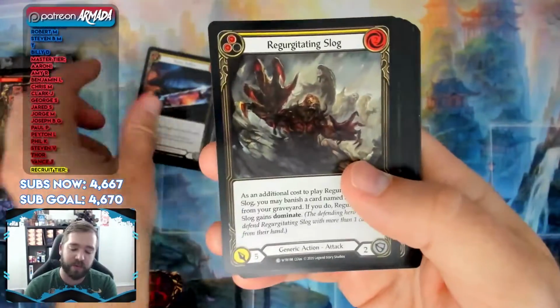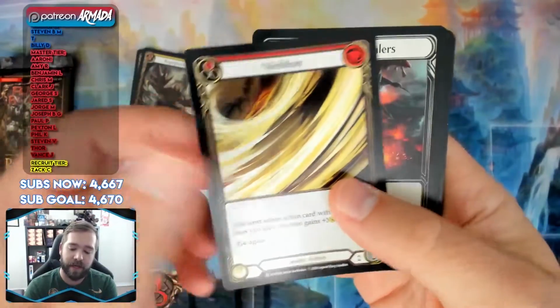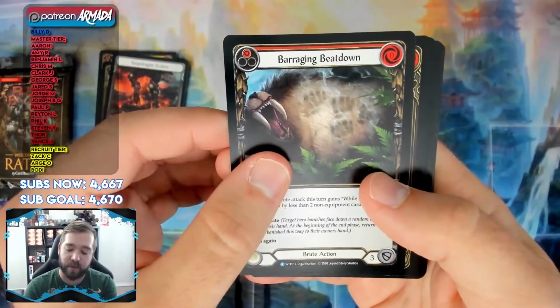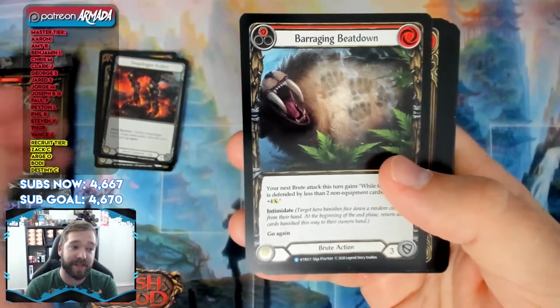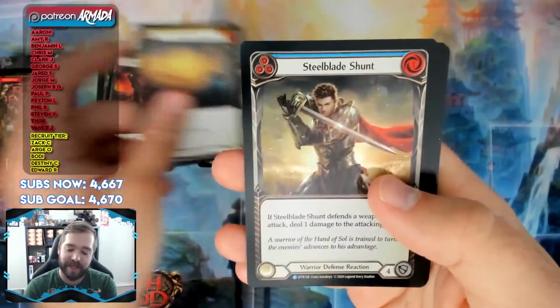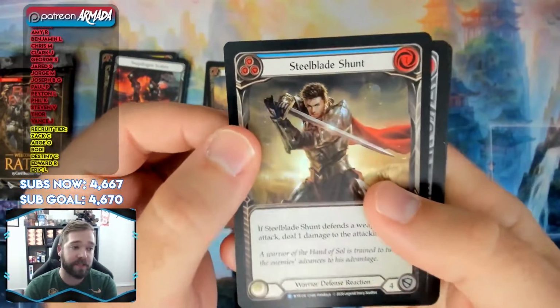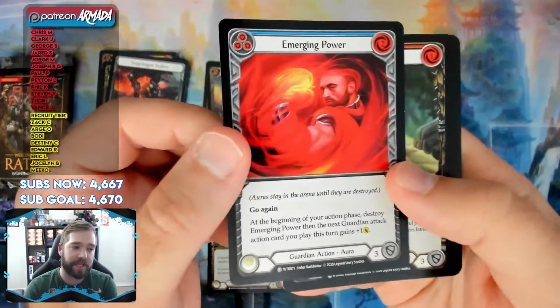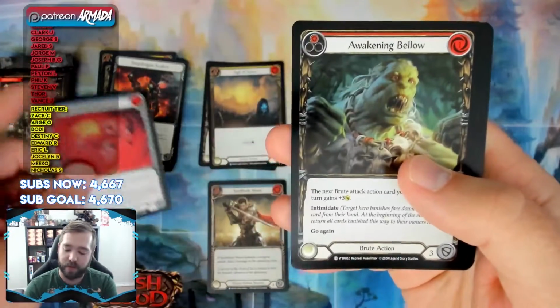We got the Yellow Razor Reflex, the Regurgitating Slog, Red Nimblism, Snapdragon Scalers. By the way, I bought this pack at a local game store, so if there's something spicy in it, I get to keep it. Barraging, Sigil of Solace, and a blue Steel Blade Shunt Rainbow Foil. We're going to set this one down there, and we'll keep going. I know that's the spice of the pack, but we're going to keep going anyway.